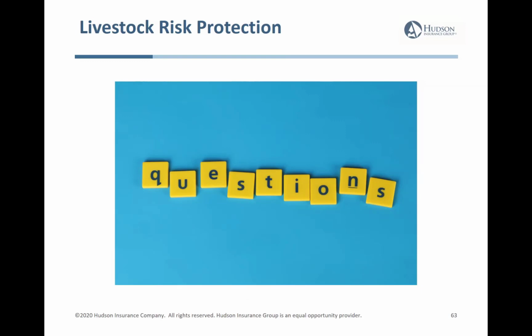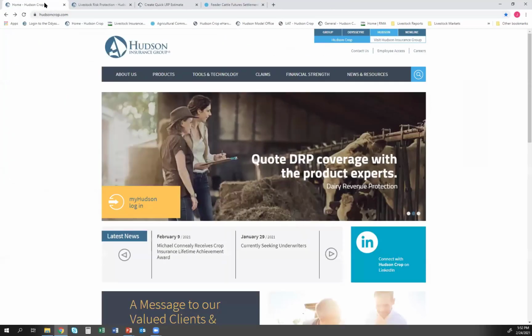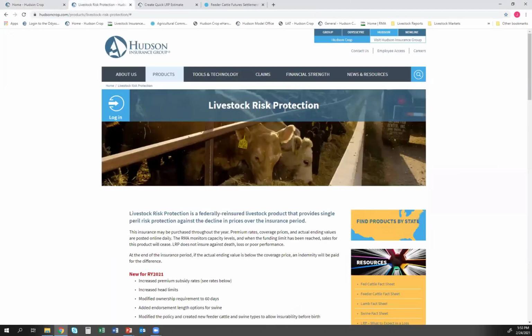While they're thinking up some potential questions, we've got a few minutes if you want to demo that quote tool. Yeah, absolutely. So I'm going to drag my web browser over here, guys. Just bear with me. So just any web browser, hudsoncrop.com, you'll be taken to our home page. When you hover over the products, the drop down will be brought up, and then LRP under livestock is the bottom one right here. When you select that, you'll be brought to our LRP main page.